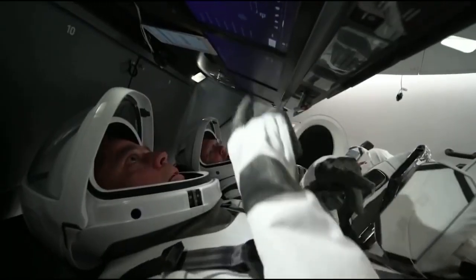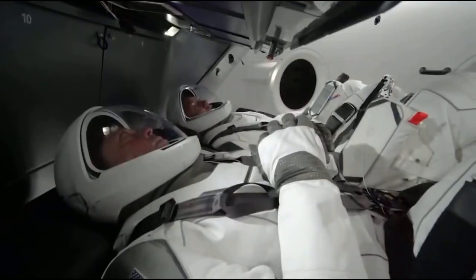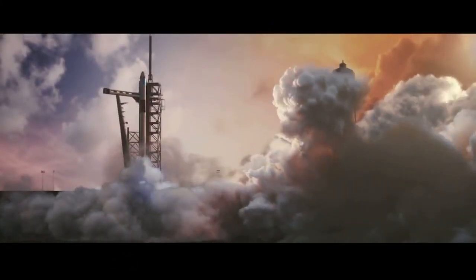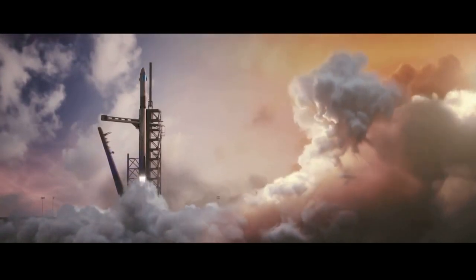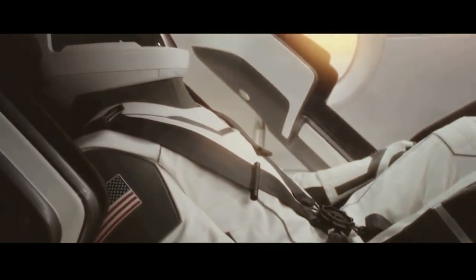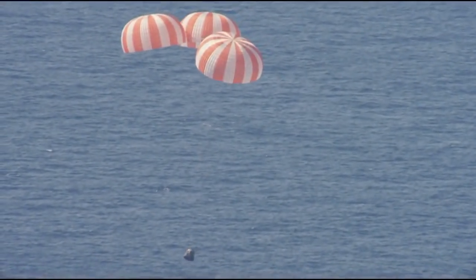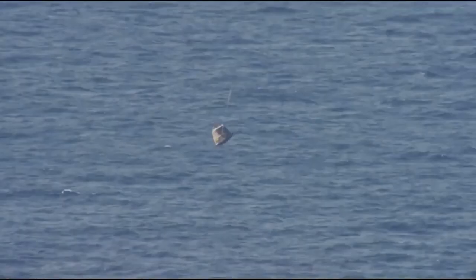The goal of this mission is to make sure that the crew are going to be safe, comfortable, and enjoy the ride on Dragon. During a nominal ascent, the crew will feel like they're riding on an exciting roller coaster ride. On the way back, during a nominal splashdown, the crew will feel like they are diving into a swimming pool.